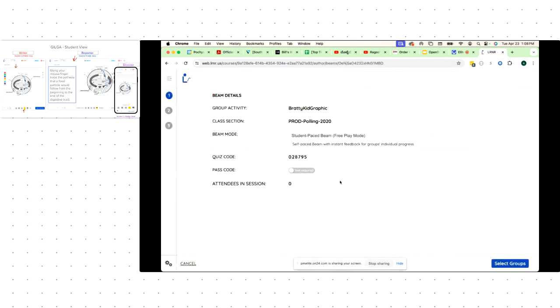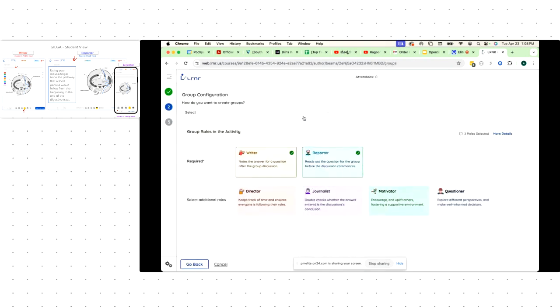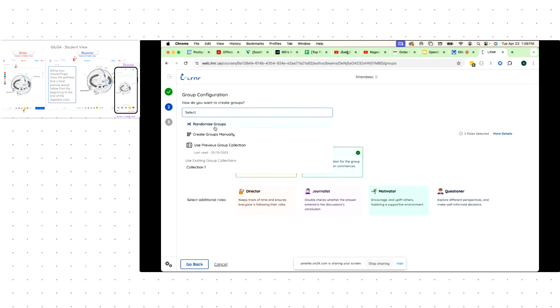So I'm just sharing my screen, showing you a group activity called Bratty Kid. I just picked a mode, the group activity mode, or I can pick the standard mode or the quiz mode. Typically what Dr. Murray does is use a student-paced beam. Beam is from Star Trek. I say beaming instead of presenting. It's the same thing. And you can select your groups here. You can either pre-select your groups or randomize your groups.